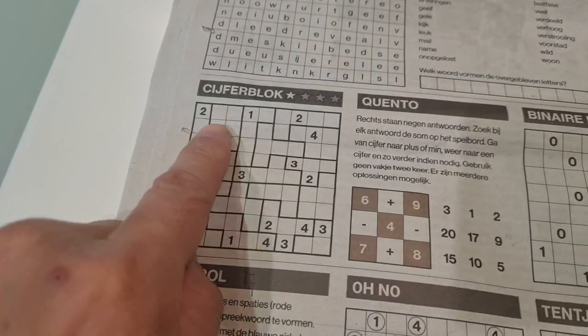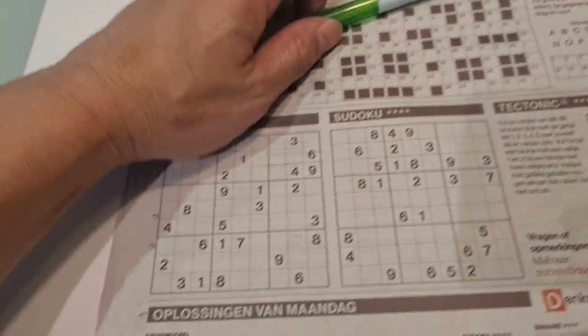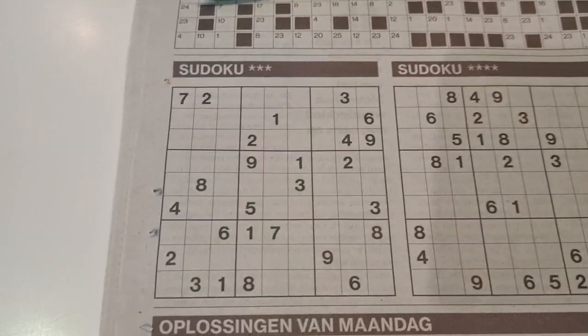One with one star in Dutch, they call it cipher block, in Japanese, suguru. And the last puzzle is the binary puzzle. These puzzles I'm not interested. Total of seven extra puzzles. Four of them I will solve in the evening, not now. Now I will start with these three regular puzzles. And the first one is the Three Stars Sudoku.